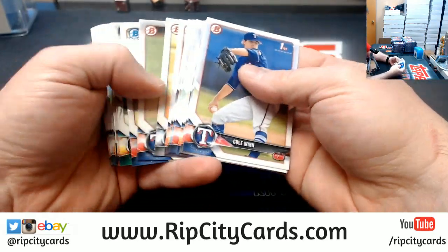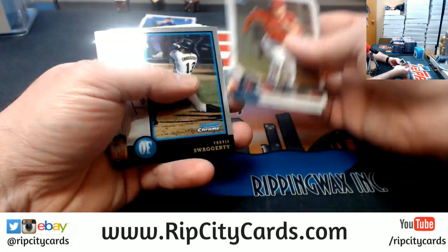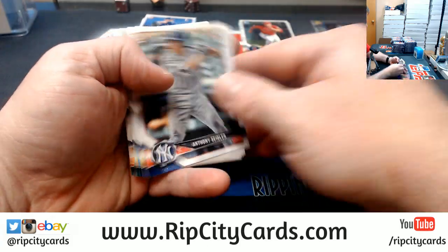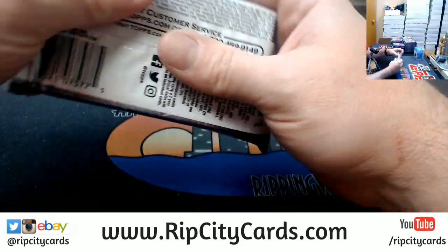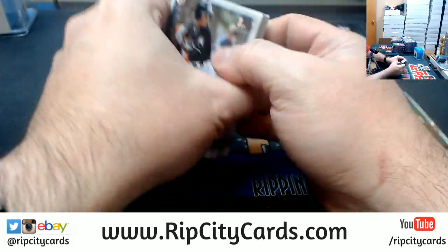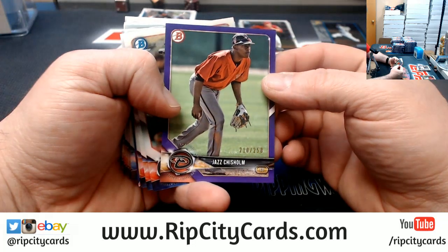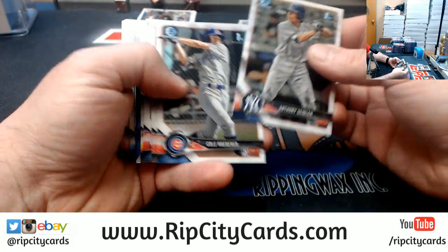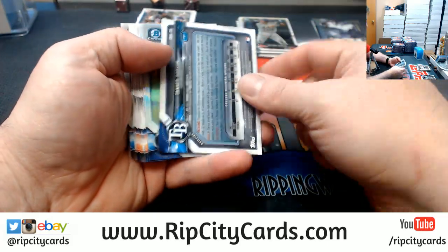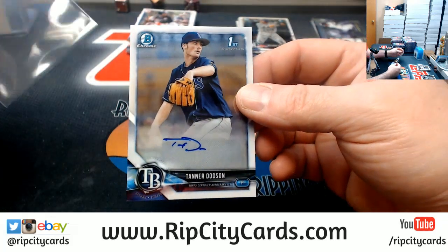Okay, now I think we're all square. Papers all on top, chromes in the middle, inserts if you have them, refractors on the back, and then papers. That's a Purple Jazz Chisholm for the Diamondbacks at 250 paper. First autograph out is going to the Rays, Tanner Dodson.